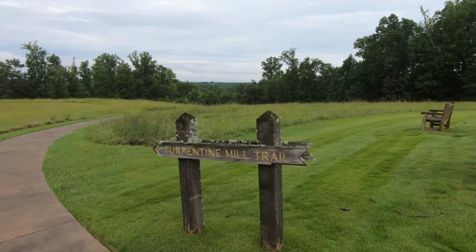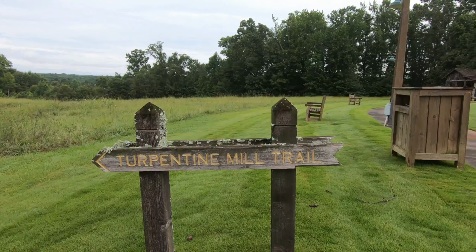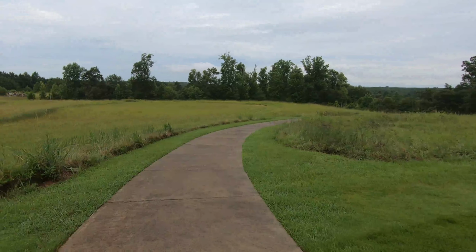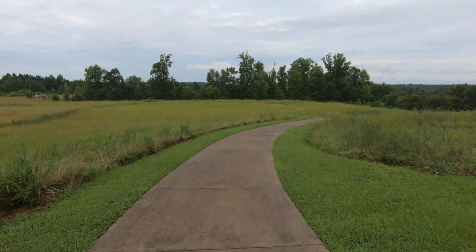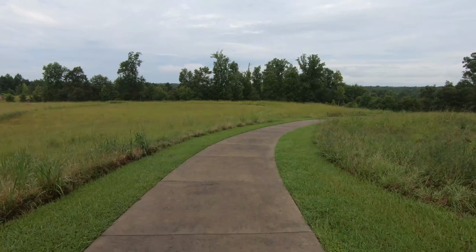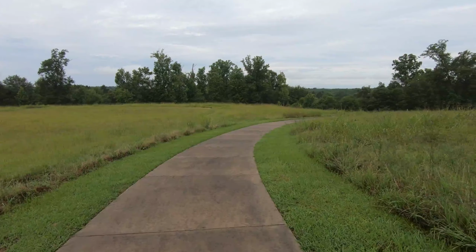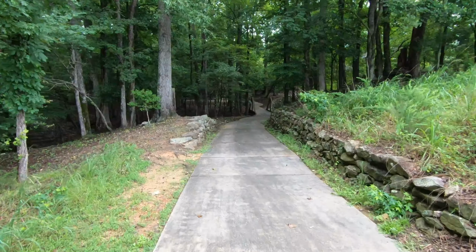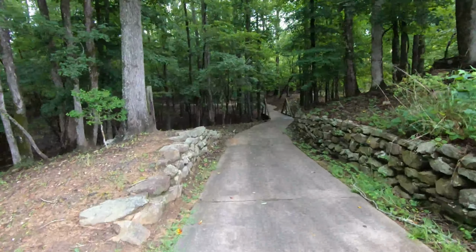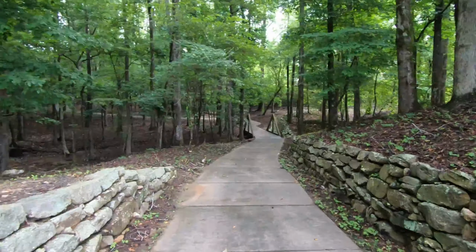Alright, we're getting ready to walk down the Turpentine Mill Trail. I don't know if the mill's down there, but they got a concrete trail, which is good for us older folks. But we'll walk on down here and get back to you if we see anything. Well, it looks like we headed into the woods now. Not sure what's down here, but we're going to check it out and see.